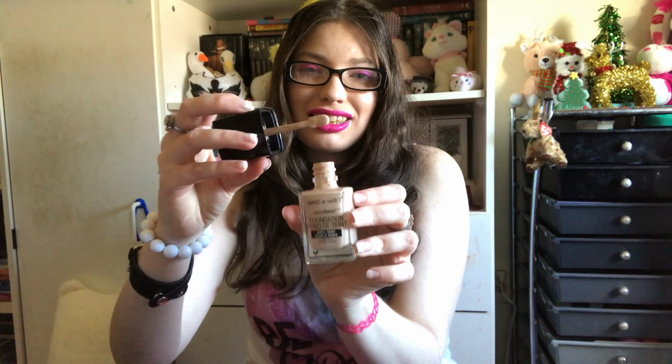Because when I tried out the e.l.f. foundation, the Flawless Finish one, I waited almost 3 months to give you guys a full review of how I like that foundation and how it applied. So I take my time when I'm trying out new makeup products like this to make sure I'm truly loving it. But what's so cool is that this foundation comes with a paddle.